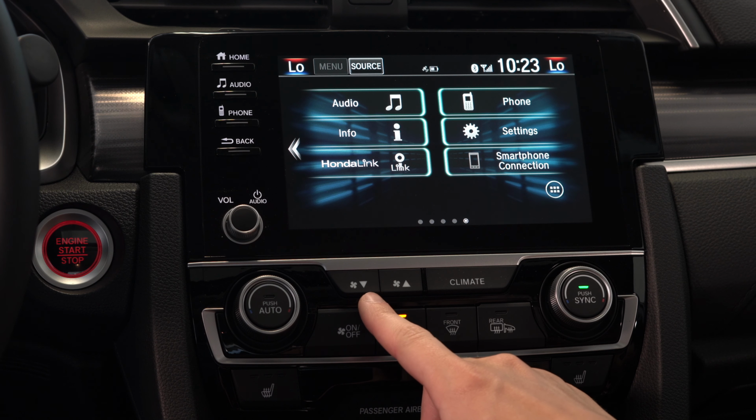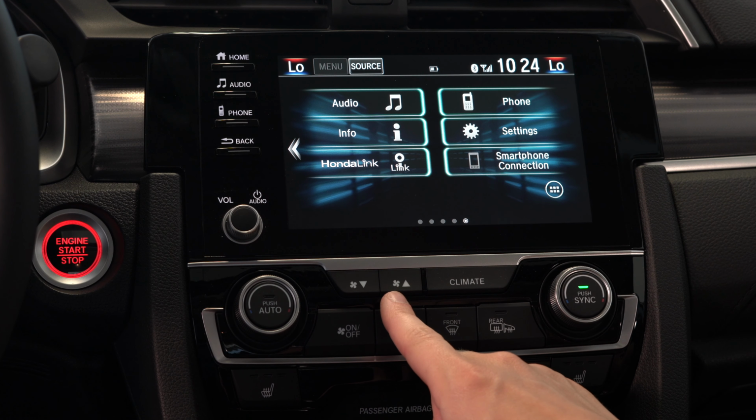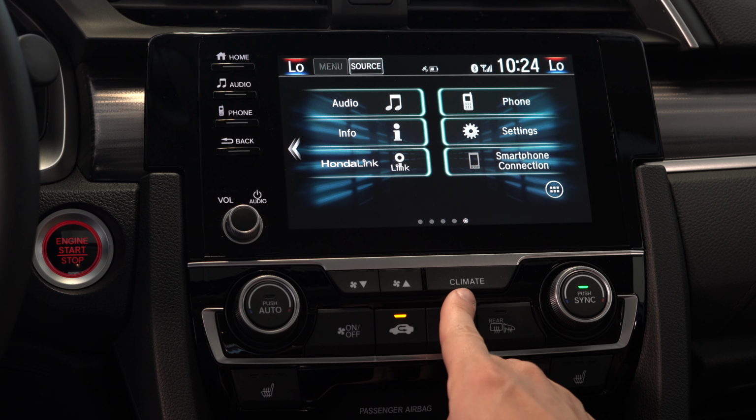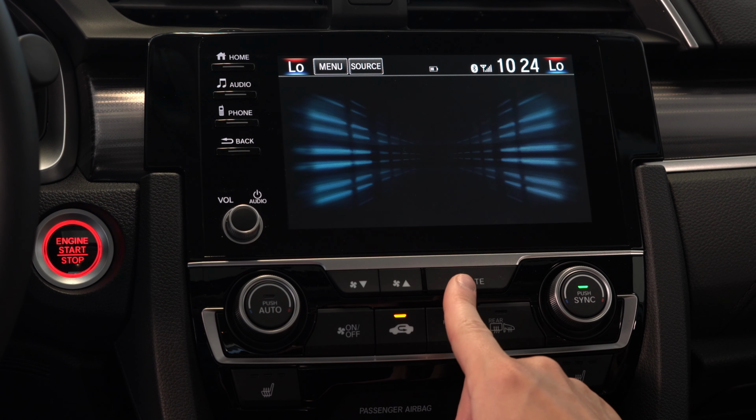From here, you're going to notice a fan with an arrow down and an arrow up. From here, you'll be able to go ahead and change the fan speed. Turn the fan up or turn the fan down. But next to that's the most important button. You're going to see your button for your climate. Go ahead and select that.